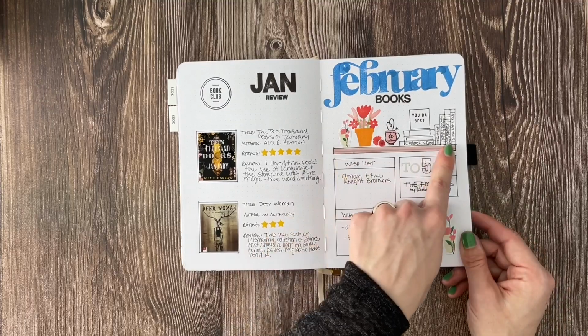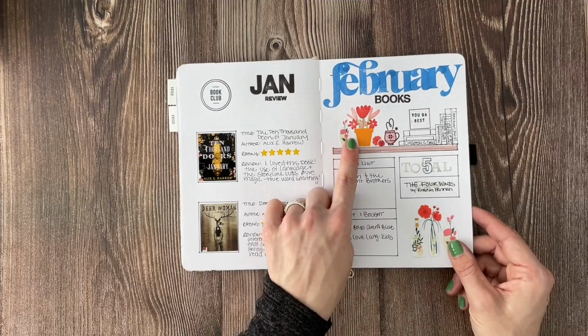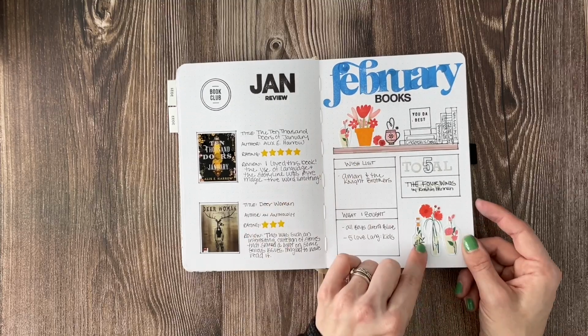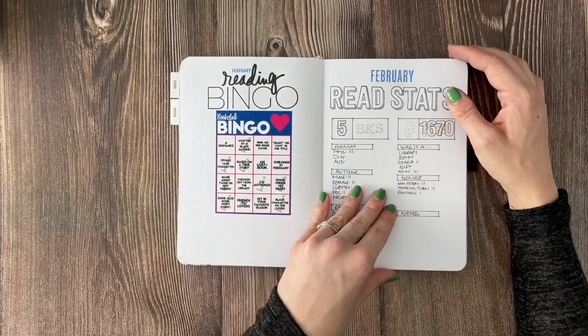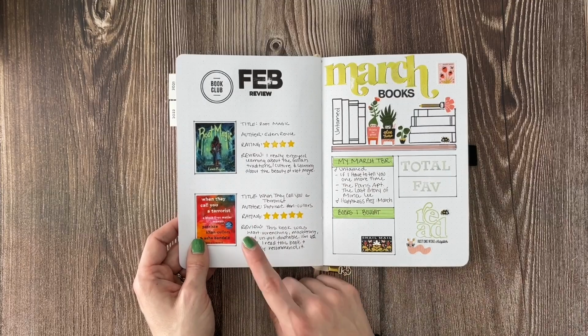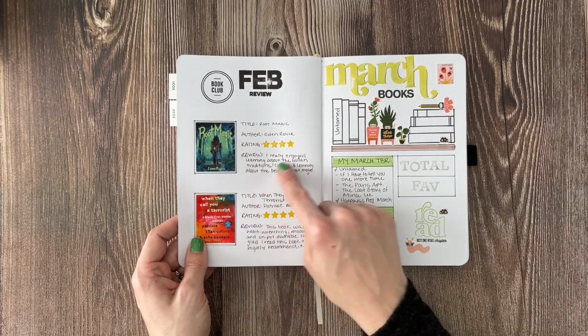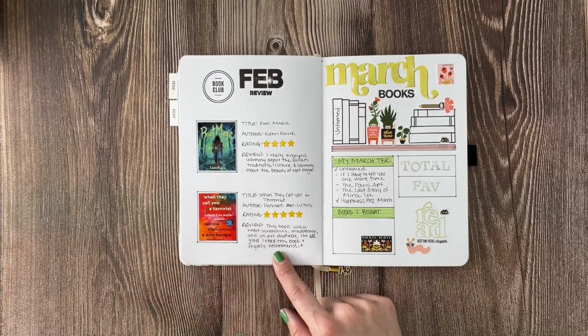Here is my February pages. So here you can see I did a theme of pinks and reds and florals. For this one, I used a combination of stamps and stickers, and I thought that was really, really fun. Here's the monthly bingo card, my stats for the month, and the 2 books I read for book clubs. This was a book club book for my Patreon, and this is a book club book for my local book club.